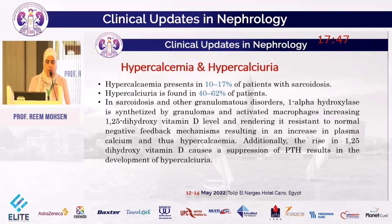Actually, it occurs because the granuloma itself releases 1-alpha hydroxylase, eventually increasing the 1,25 dihydroxy vitamin D, the active vitamin D level, and rendering it resistant to deactivation through the negative feedback mechanisms, which of course ends in hypercalcemia. Additionally, the rise of the active vitamin D causes inhibition of the PTH, which results in hypercalciuria.